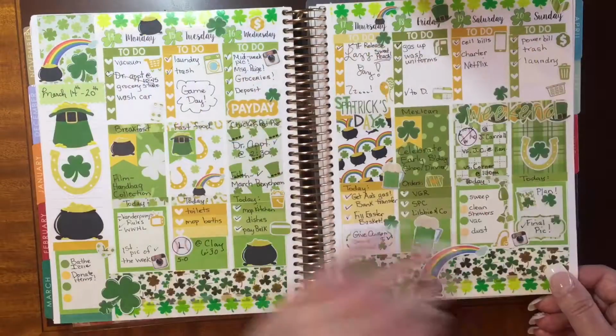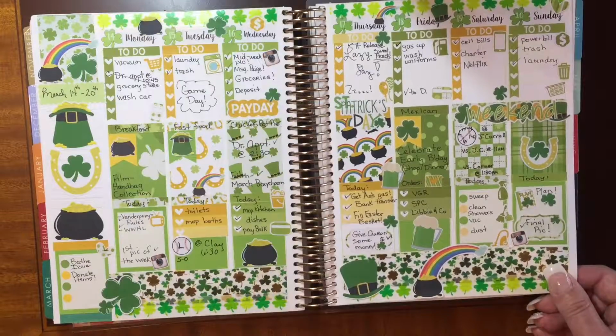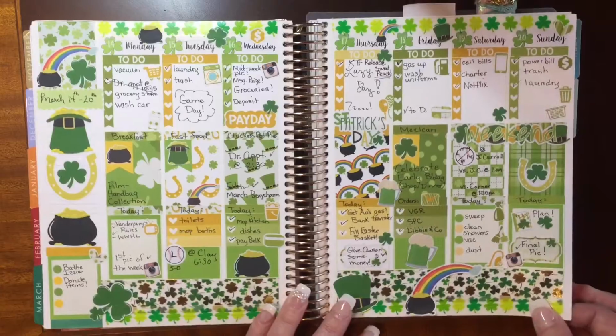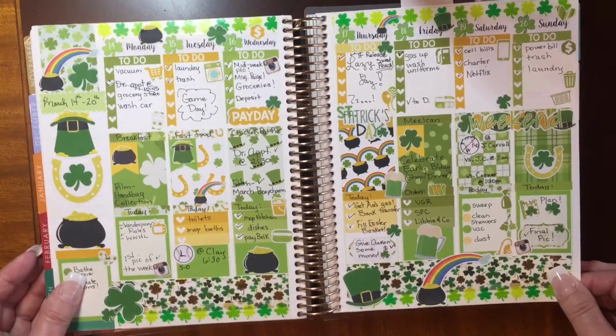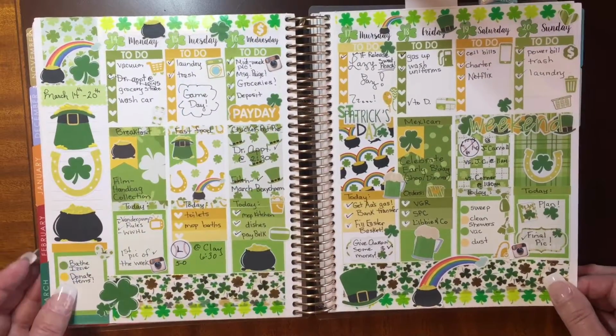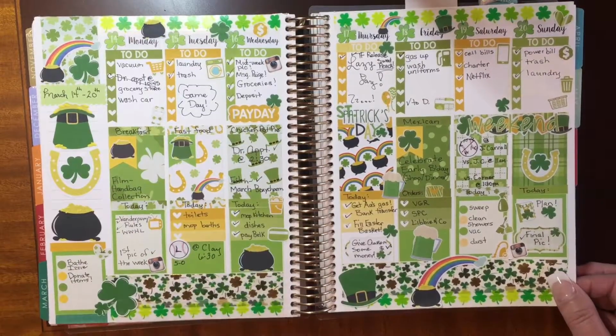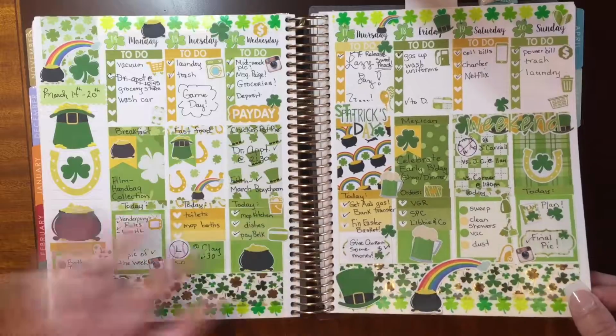And these all were so cute and so decorative. When it comes to a holiday, I like things to be very decorative, and it doesn't have to be totally organized. As long as I get the main things down, then I'm happy.